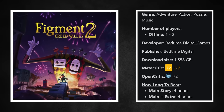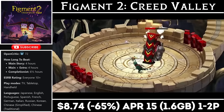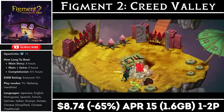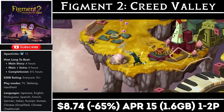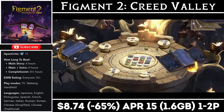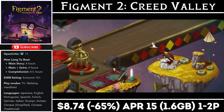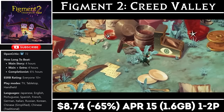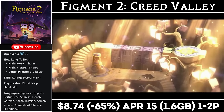Figment 2: Creed of Valley is a top-down adventure title that takes place within the mind of a broken man who's battling with his own internal demons. We play as Courage, and it's our job to take out the nightmares that are haunting him. The game offers light puzzle-solving and action-based combat with an all-original soundtrack that's incorporated into the narrative of the gameplay, and it's once again amazing here in the sequel.